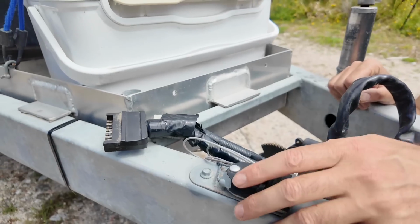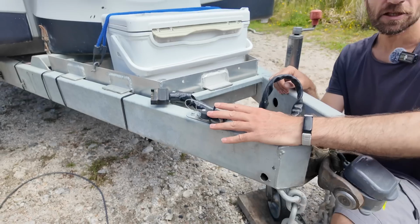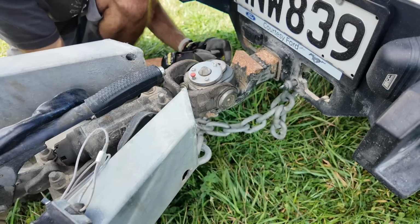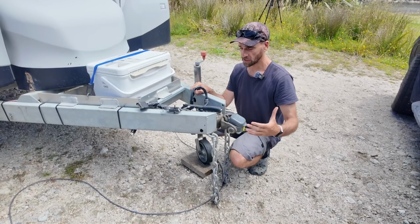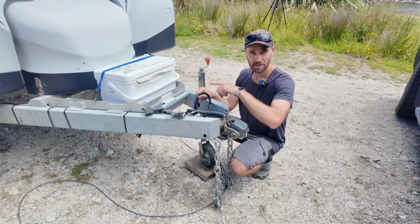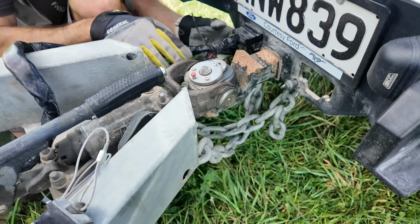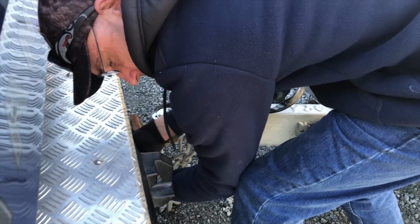Now the Caravan comes with two security options. This one here is the European type security option. When you connect your Caravan to your car, you need to have either chains like these ones here, or a way that, should the Caravan get disconnected from your car for some reason, the electric brakes will automatically engage and stop the Caravan. This is what this thing is for. Instead of the chains, you're not allowed in New Zealand to connect both systems at the same time.